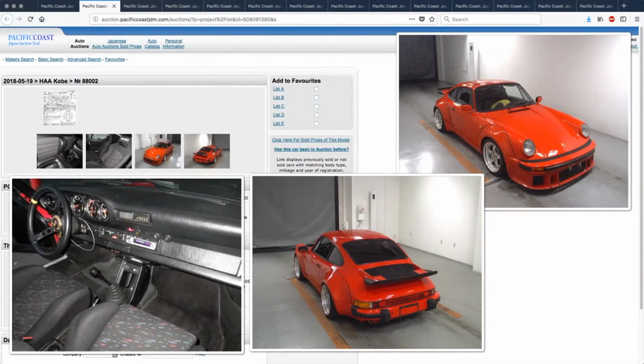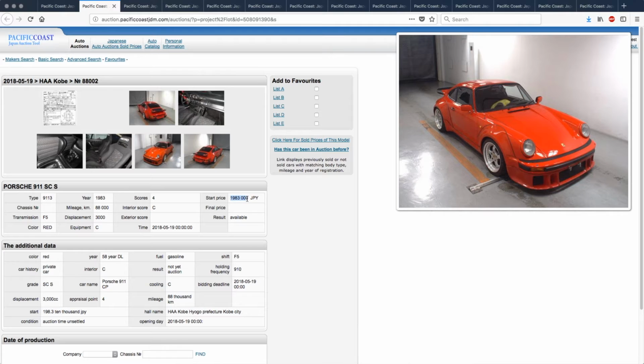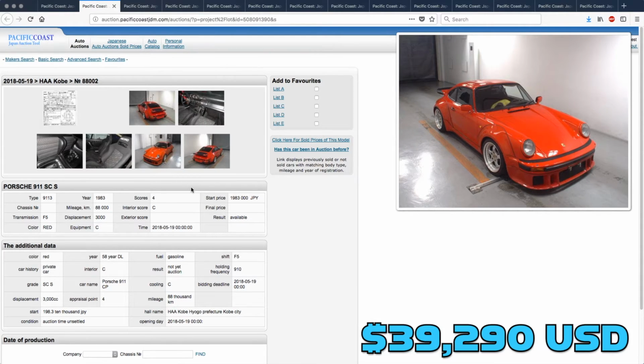Okay, 911 prices, generally pretty consistent. This one starts at just about 2 million yen. I'd say we have a good chance of somewhere in the range of 3.5 to 4.8, or yeah, probably somewhere around there. And I'm going to guess for my one price of 4.4 on this one.